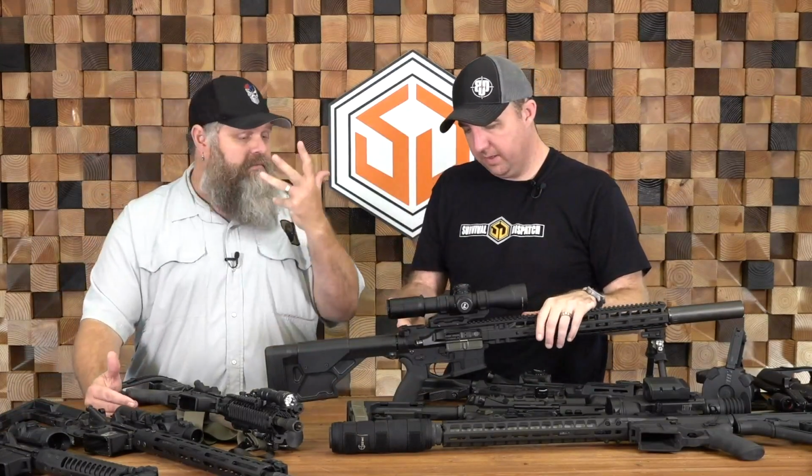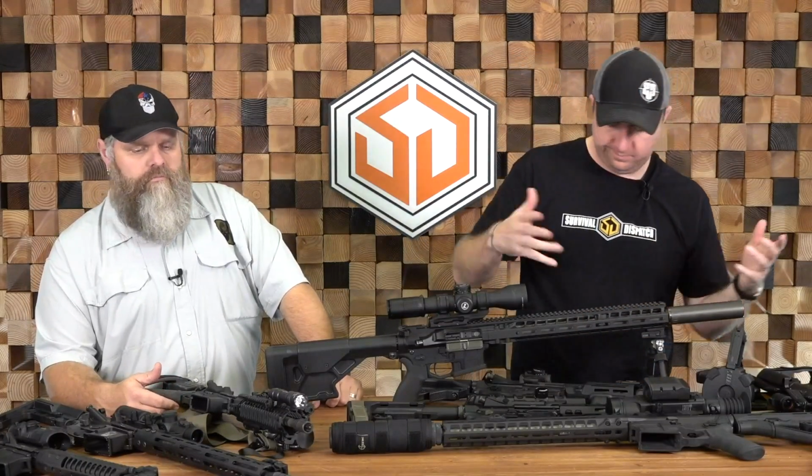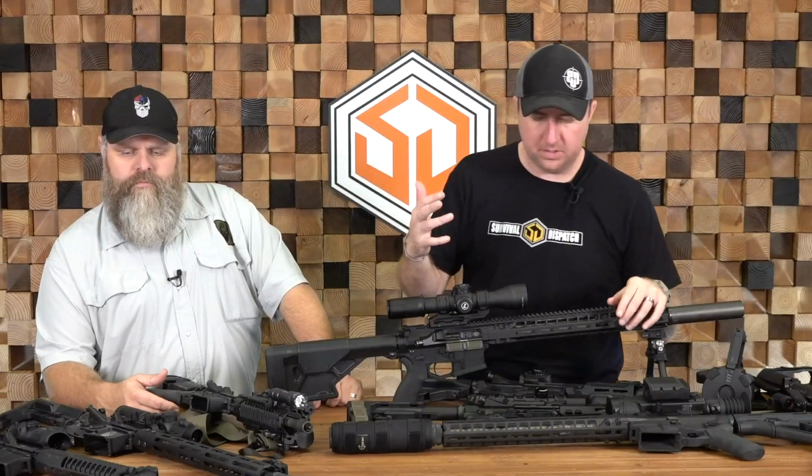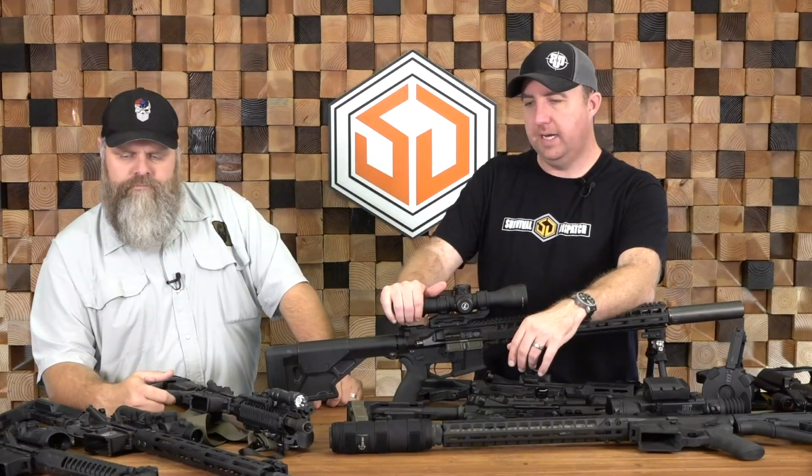Yeah, I got one in the safe right now. AR Gold triggers are really, really good as well. That's what I run. Pretty much everything you see here is one of those two triggers. I got a Trigger Tech in this F4 Defense that's working really well.